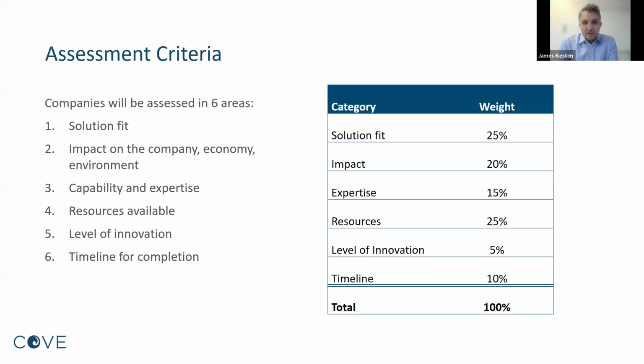What is the level of innovation that's required? So, are we starting at a TRL 5? Are we starting at TRL 6? And what is going to be required to get you to a point where we can demonstrate this to Thales? And for timeline, is this viable to do in a 6-month timeline?